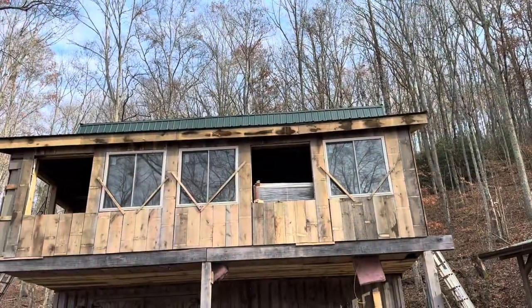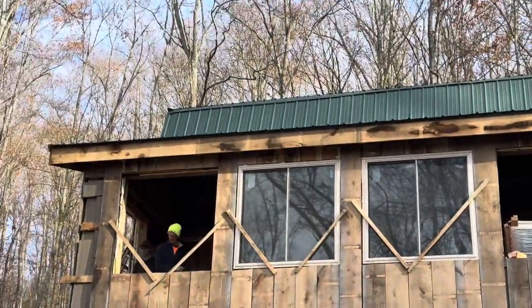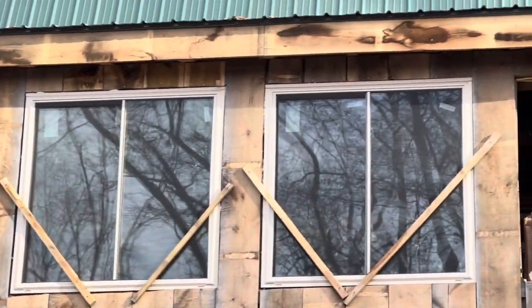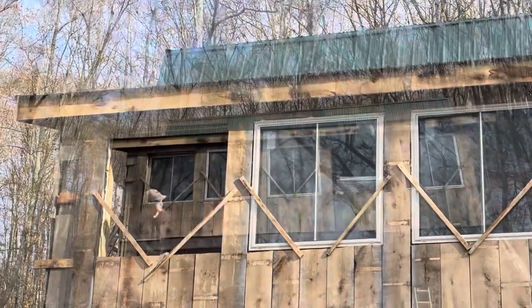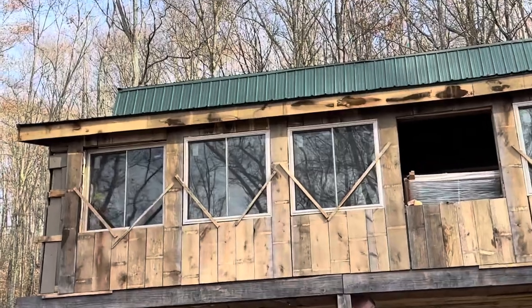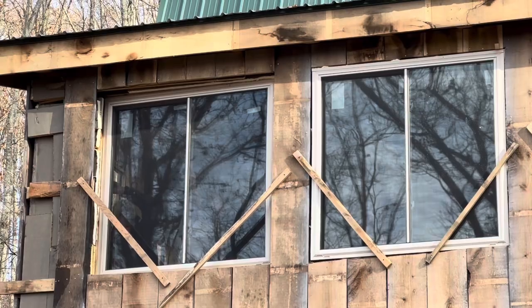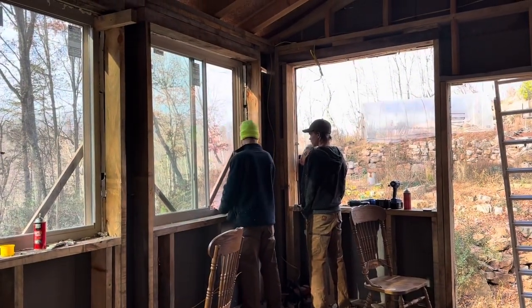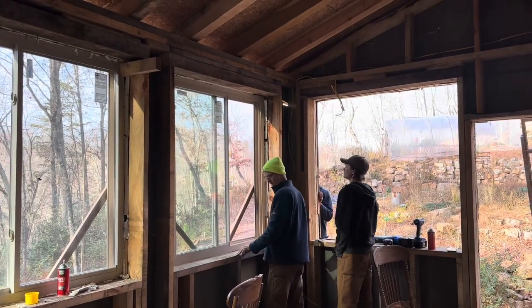Here we are with the first several installed, while the other ones are in the process of being installed. The guys are putting their heads together to get the problem solved.